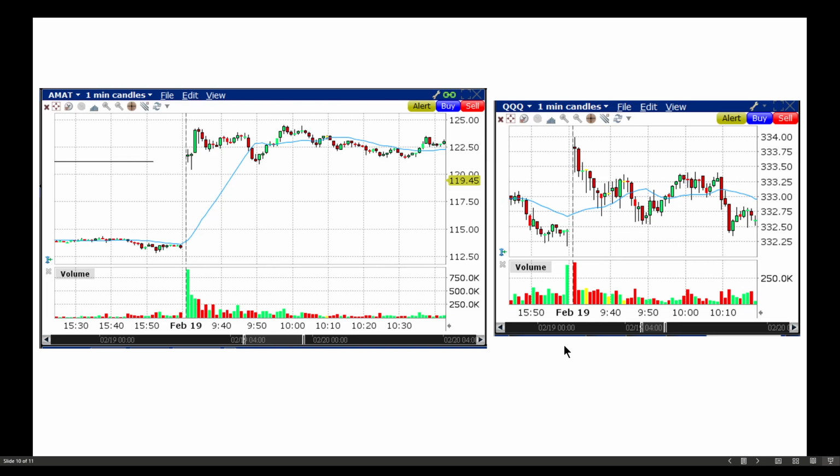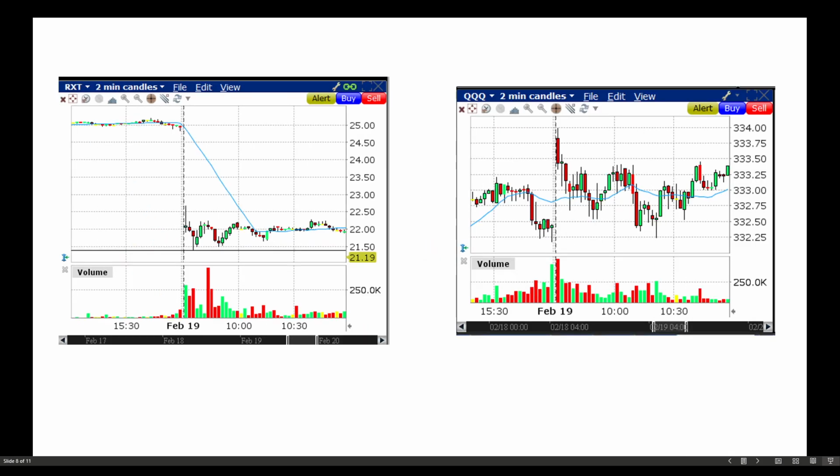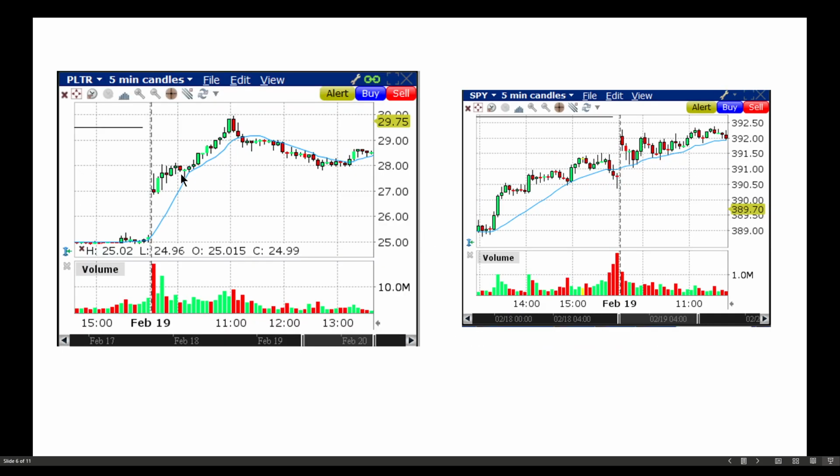I lost one R on AMAT right here. I added half an R on RXT on this breakdown that I took. I missed this RXT 2-minute momentum move that I could have gotten another half R on. I took this momentum move on MGA, so that was a half R again. And this thing actually went all the way up. For PLT, it went all the way up to 2R, and because of my management strategy, I got 1.5R.